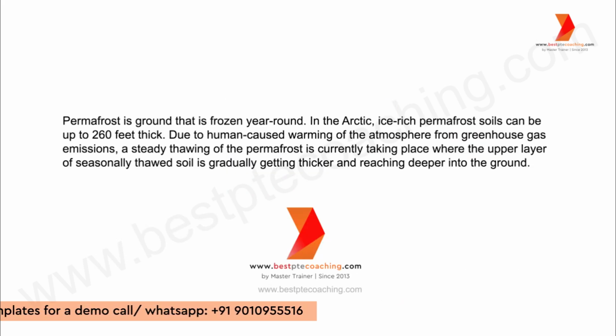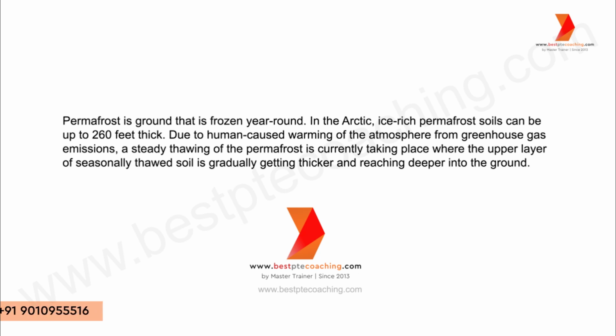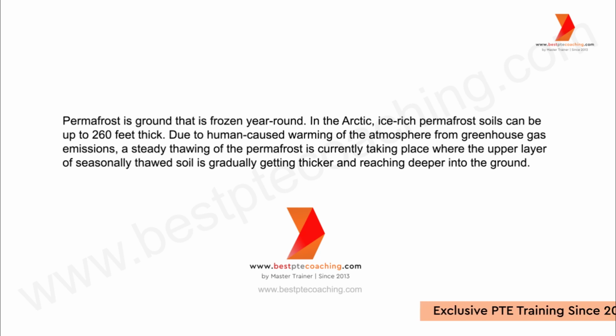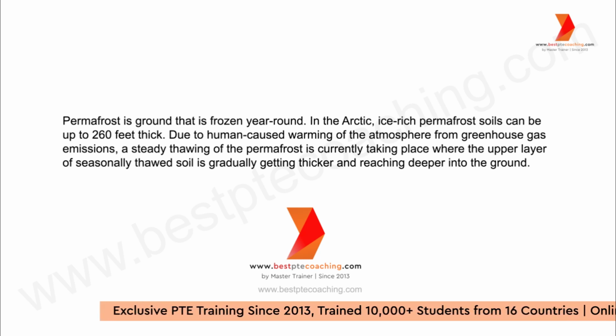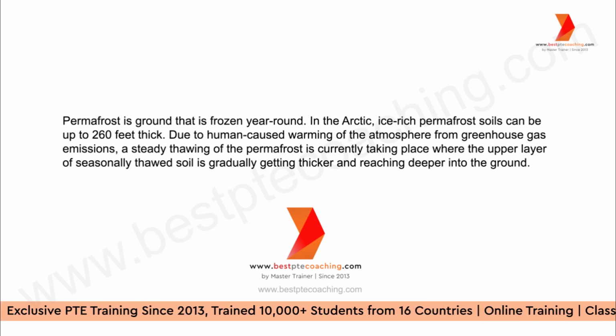Permafrost is ground that is frozen year-round. In the Arctic, ice-rich permafrost soils can be up to 260 feet thick. Due to human-caused warming of the atmosphere from greenhouse gas emissions, a steady thawing of the permafrost is currently taking place, where the upper layer of seasonally thawed soil is gradually getting thicker and reaching deeper into the ground.